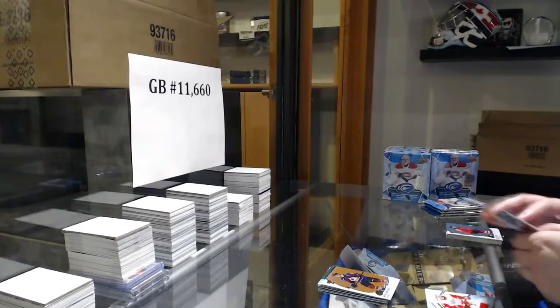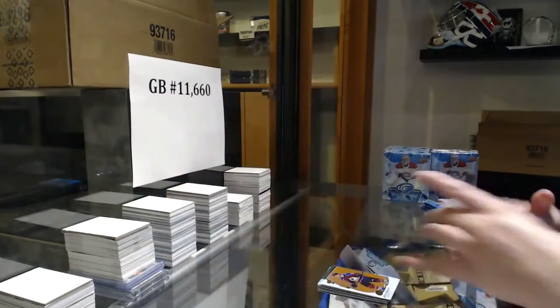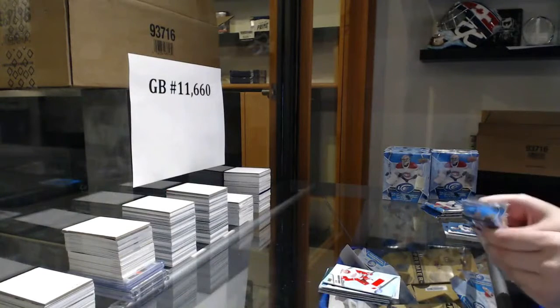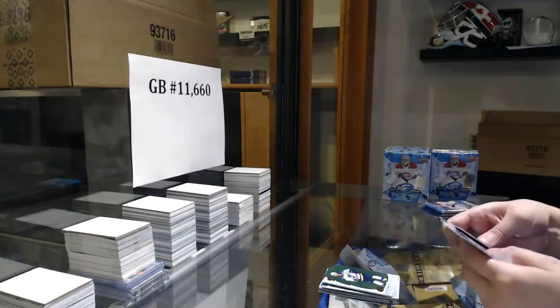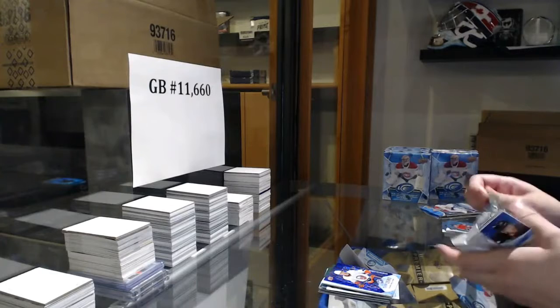Orange for Colorado, Mikko Rantanen. Ice Premier's jersey for Detroit, Filip Zadina. Green for the Blues, Alex Pietrangelo. Sub-Zero for the Islanders, Oliver Wahlstrom.